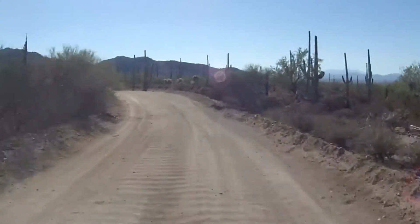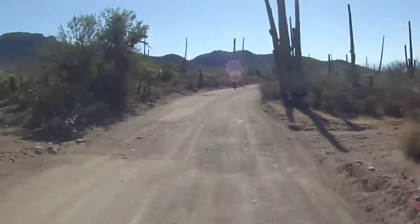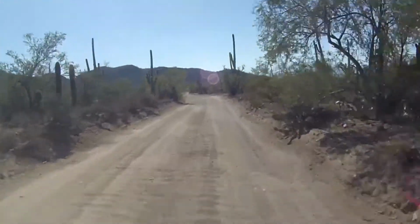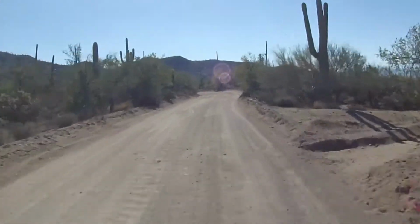We're not going this fast, of course. This road is bumpy and we're taking it easy, but we speeded it up quite a bit so you can see the cactus that we saw and what it was like. Unfortunately, it was a pretty stark day without a lot of color in the sky, so we had to make do with what we could get.